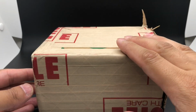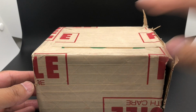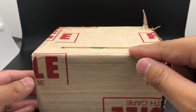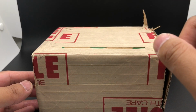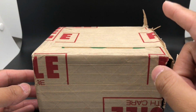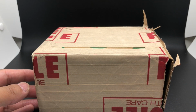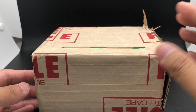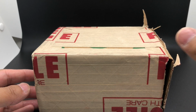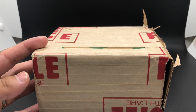And what we got here today is yet another PSA submission reveal. This is a 7-card submission done through Express. In terms of timeline, this is how it went. It arrived at PSA on 2/17. It was entered on 3/4. The grades popped on 4/26, shipped out on 4/28. And it arrived here on 4/29, which would be today, the date of recording.